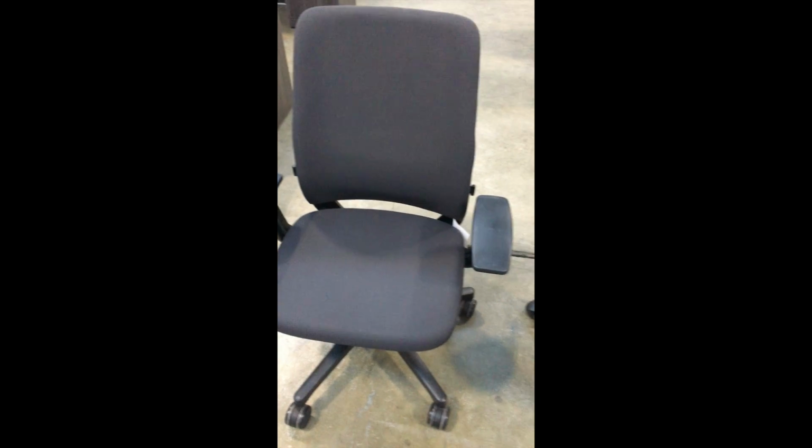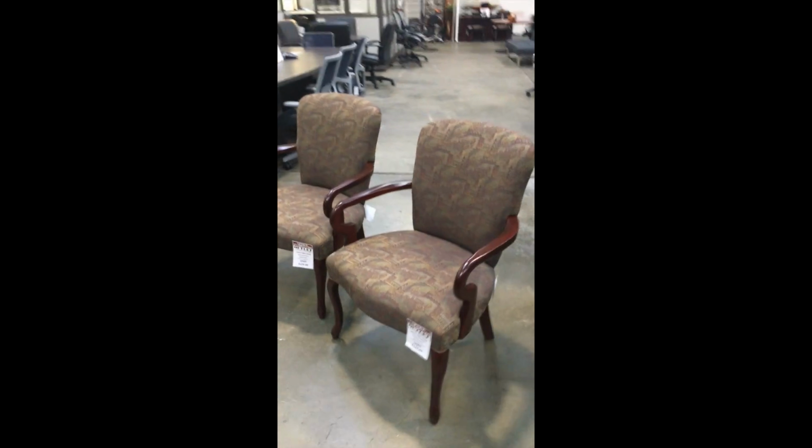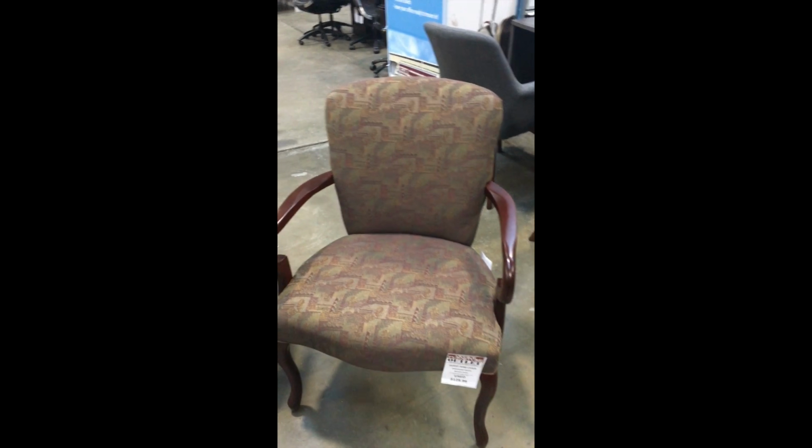We have a variety of chairs this week. Several task chairs. This is the Generations chair by Knoll. And as you can see, it's highly flexible. The arms go up and down. The seat slides in and out. It's a nice multifunction ergonomic task chair. So is the Steelcase Amiya. Has a lot of adjustments as well. The Amiya is $179.99 and the Generation is $199.99.